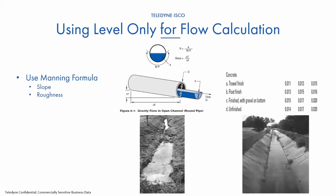Other things you can do is use a Manning's formula. Manning's has been around for a long time. And the nice thing about Manning's, if you can calculate the slope of your pipe or channel, and if you know the roughness, the ISCO Flow Data Handbook has a nice table showing the different options, what the estimated roughness would be for a concrete pipe or a natural channel. So it gives you an idea where to start.